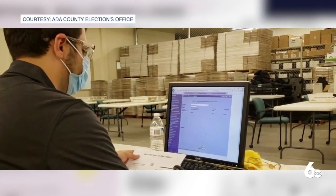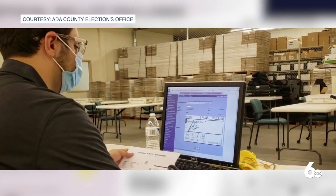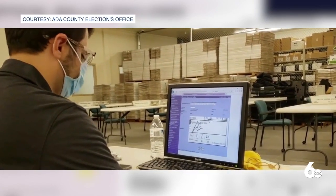And so anytime we reject one too, we have multiple eyes on one of those before we do. We do see some signatures that don't match. We will reject those, but we'll also make an effort to reach out to the voter.